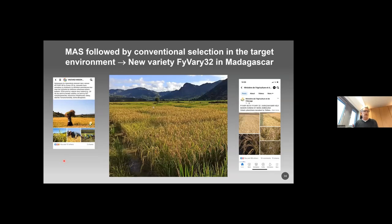It's highly tolerant to P deficiency, and because of the genetic background of IR64, it's also very responsive to P fertilizer, and it is now spreading in the country. It's promoted by the Ministry of Agriculture, and just last season we produced 40 tons of seed to be distributed to farmers there locally. So a nice success story of how marker-assisted selection can be used even for complicated root traits.